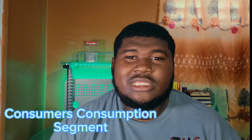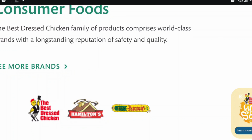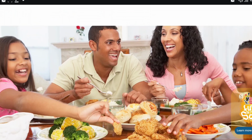So how do they actually make money? Alright, so they make the money in three main ways. The first one is through the consumer consumption segment, which is the majority of their sales, over 70% of their total revenue in 2023. And the consumer segment includes sales of chicken, eggs, and other processed foods under the various brands, such as Best Dressed chicken, Reggae Jammins, Hamilton Smokehouse, and Hypro Foods.